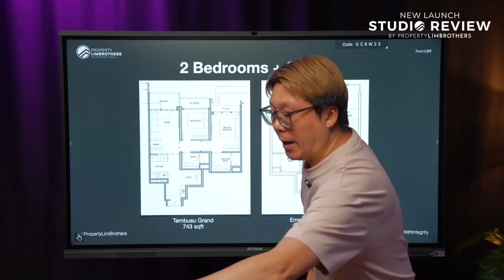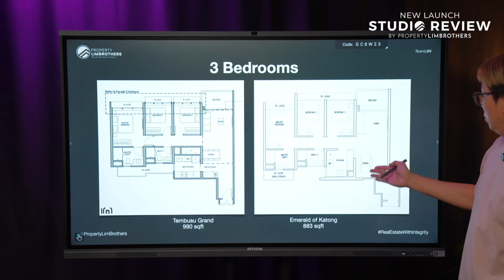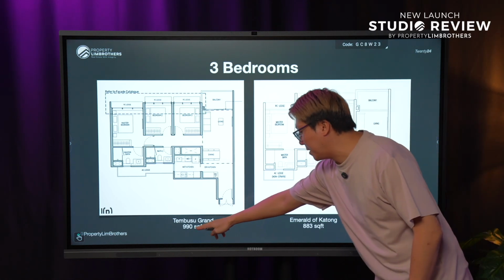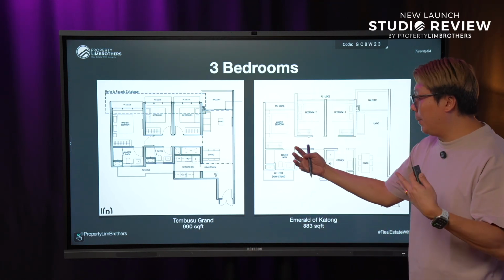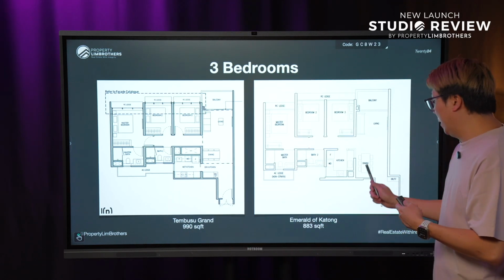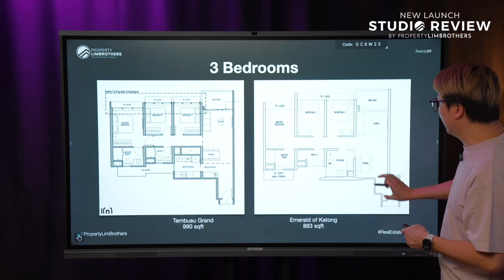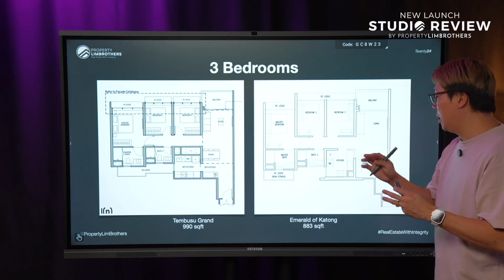So the next one that I have prepared is actually the 3 bedrooms. Also pretty much similar, except that size-wise it is 990 square feet. Slightly bigger unit, slightly bigger size, because they factor in the AC ledge. And for Emerald of Katong, you have 883 square feet, which is more of the internal space because the AC ledge is not part of the plan.